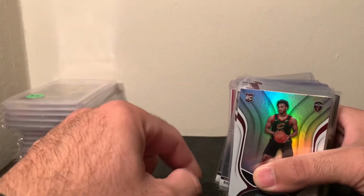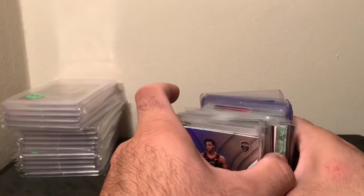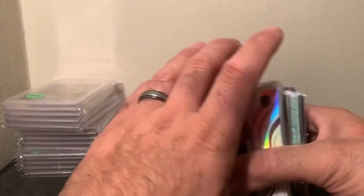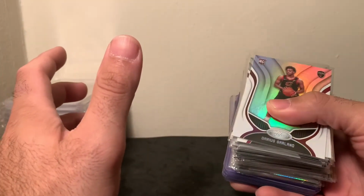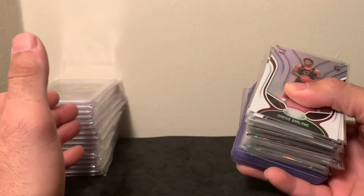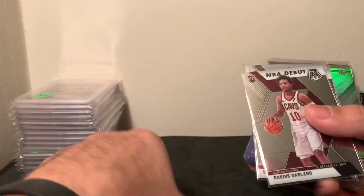And I got all my silver prisms of Darius Garland, and I sold a lot of 20 of them. I never once bought a Darius Garland Prism base. I never once bought one, and I wound up with like 30 or 40 Prism base Darius Garlands. And those right now are pushing like 20 bucks or something like that. Again, these are all freebie cards. These are cards I still have, the cards that I didn't think had value to send to Comp C at the time when I sent the orders to Comp C.